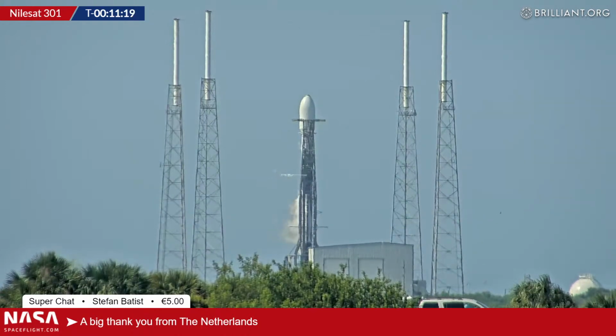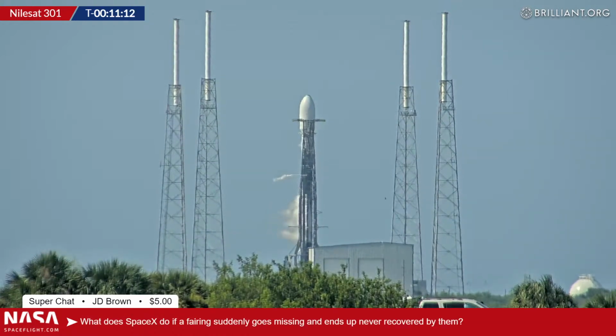And JD Brown here asking, what does SpaceX do if a fairing suddenly goes missing and ends up never recovered by them? That's an interesting question. I'd assume they would just go about it as if they had expended the fairings. Do you guys think so? I think so too, because if they never found it, a safe assumption is it's probably broken up and going to sink. I'd imagine they probably have some sort of locating device on them, because they have their own kind of landing zone. So just like a drone ship and a rocket, they've got a system, shall we say. So I think the safe assumption is if they can't find it, it is probably sunk. If they can find it, though, they bring back the larger pieces just because that's being kind to the ocean. Very cool. And yeah, we want to have as minimal pollution as possible.